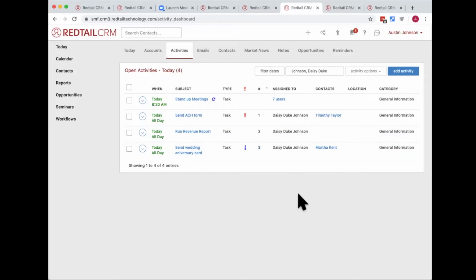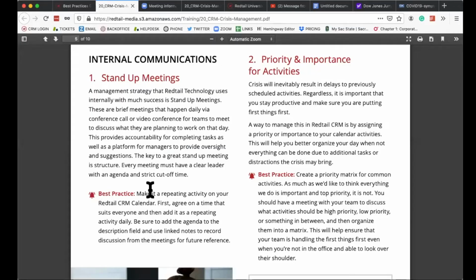So hopefully that helps you when we're not able to be in the office and talk through those things, being able to just go in and quickly assign priority and help my team understand what is of most importance for that day. Okay, so let's head back to the final option for internal communications.